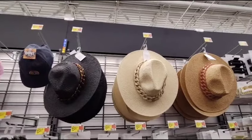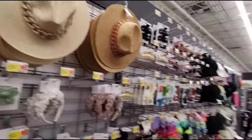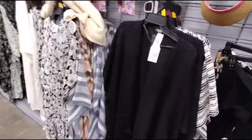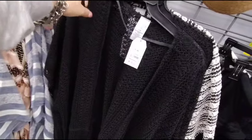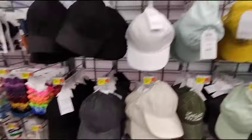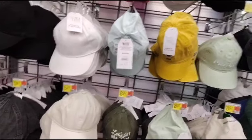All right, Time and Tru have their hats out for $15.97. That's a little high for me. I would not pay that. You guys all know I'm super cheap like that. I don't think, let me see, how much are these? There's no prices. These are cute though. The sunglasses with the pouch are $9.97. These straw hats are $14.97. And they have a whole bunch of different hats you can choose from, like, the plain ones are $5.97. And then the ones with writing and so forth are going to be $8.97.